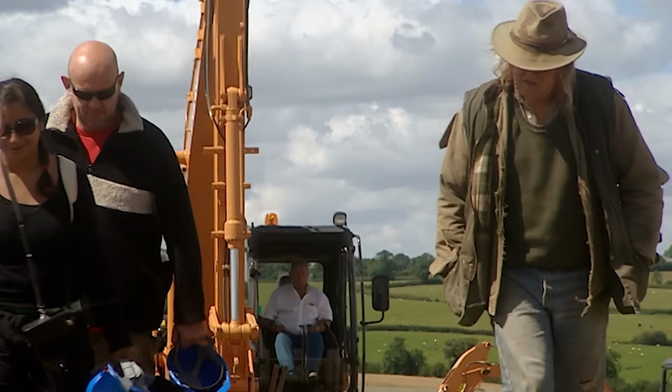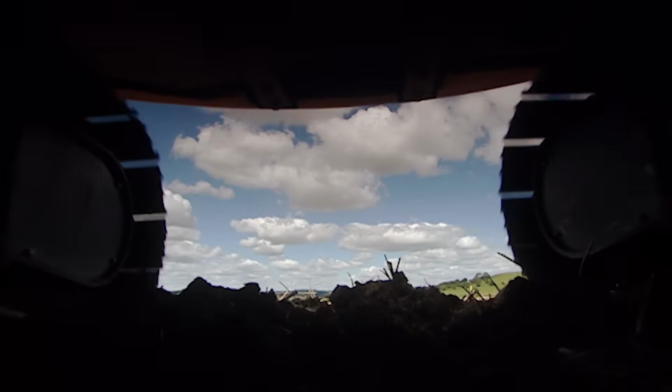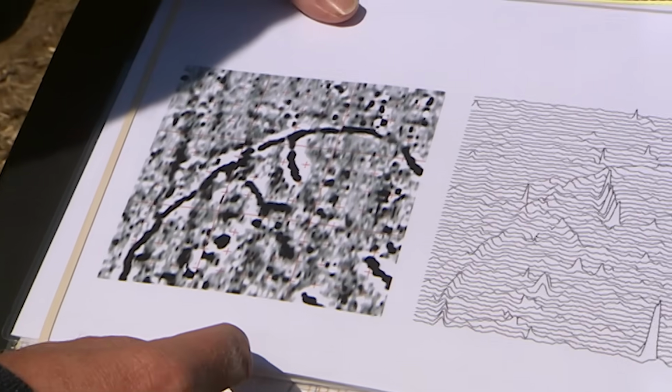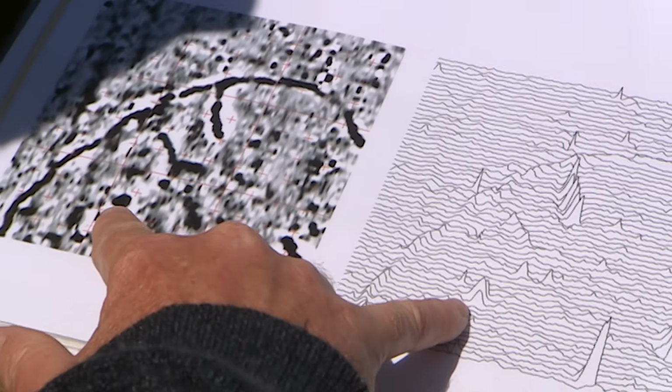But before we even start digging, some amazing geophysics results throw a spanner in the works. Any joy, John? We certainly have. Wow, look at that. That's very good. That is really exciting. But it doesn't say Anglo-Saxon to me. I thought the Anglo-Saxons liked circular structures. But we don't get ditches like that around either settlements or cemeteries, do we? I mean, look at this really large pit response.